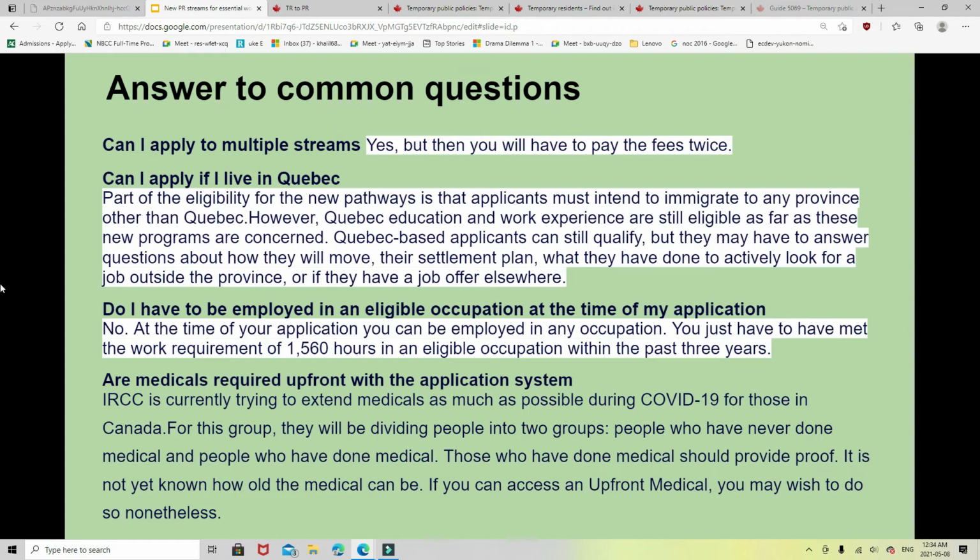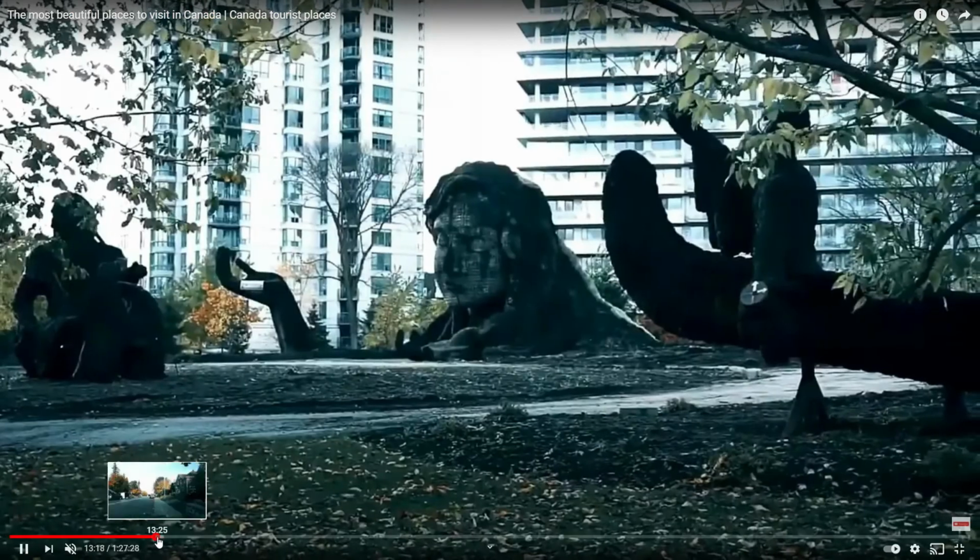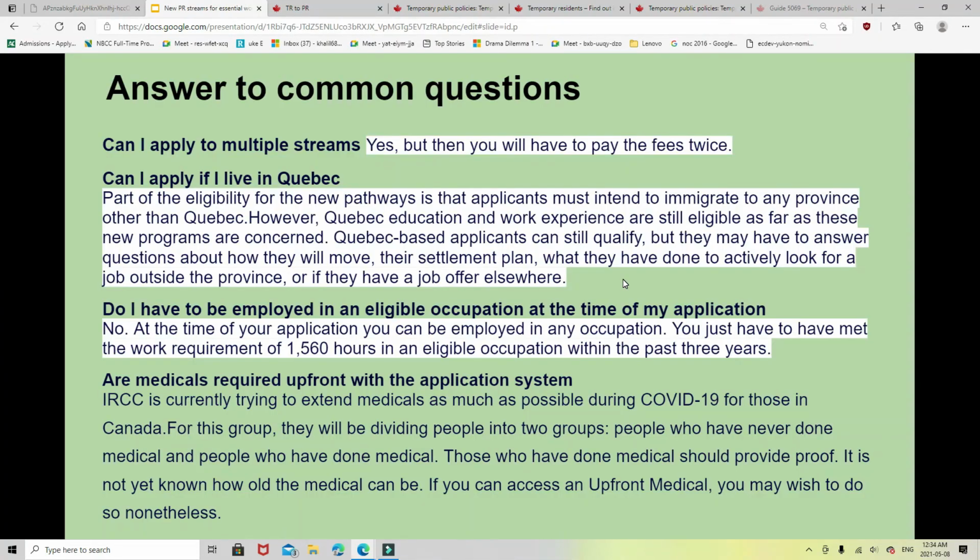Do I have to be employed in an eligible occupation at the time of my application? No. At the time of your application, you can be employed in any occupation. You just have to have met the work requirements of 1560 hours in an eligible occupation within the past 3 years. Are medicals required upfront with the application system?